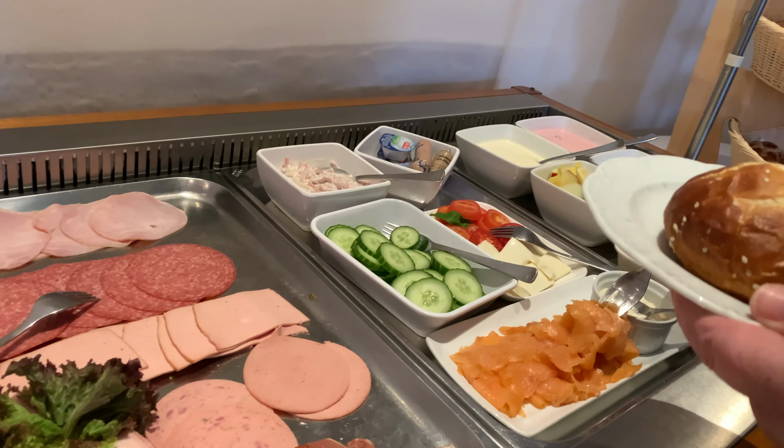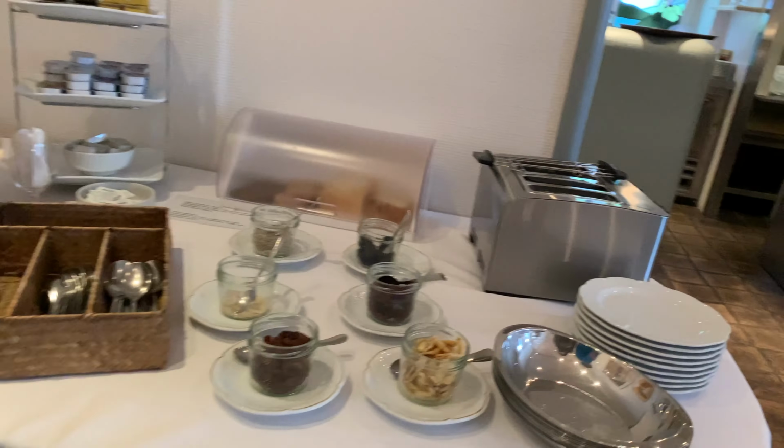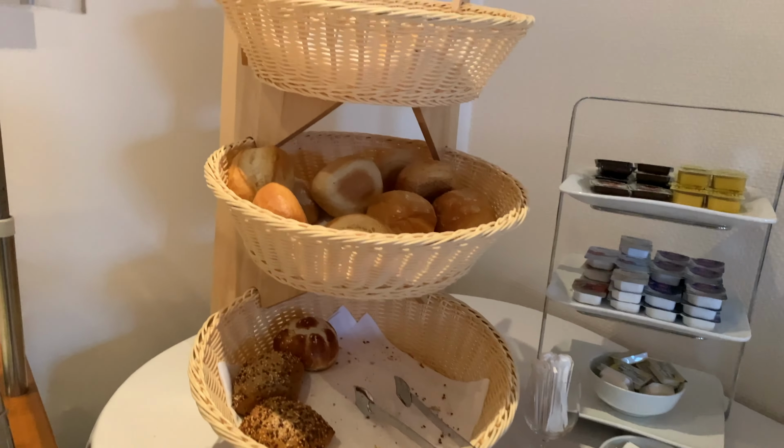To start the day, we need to have breakfast. This is the breakfast buffet here in this hotel.